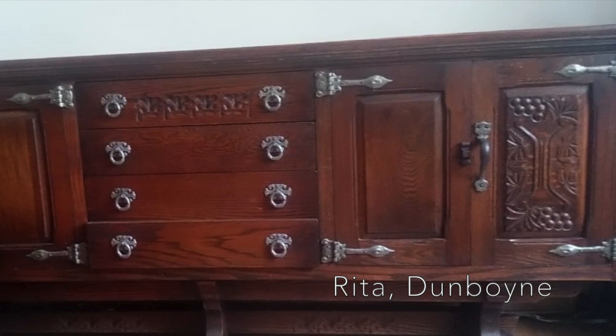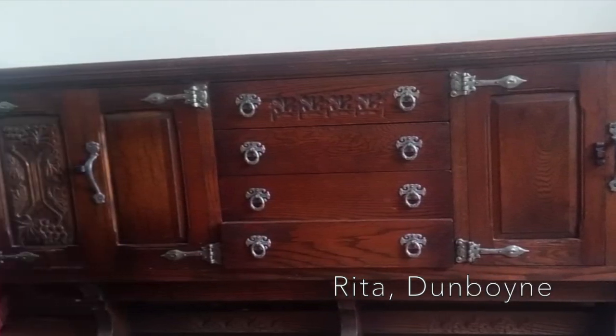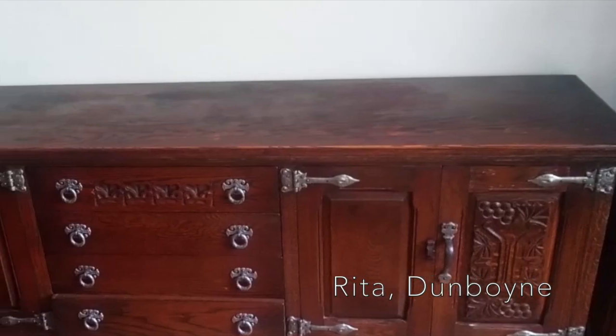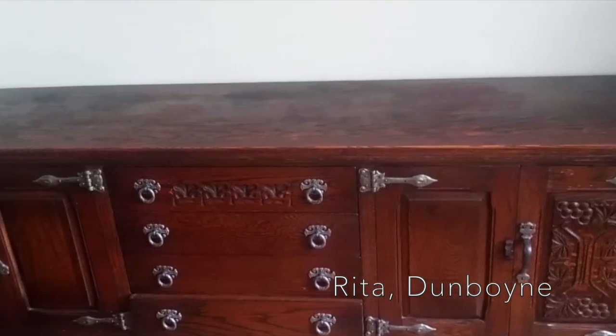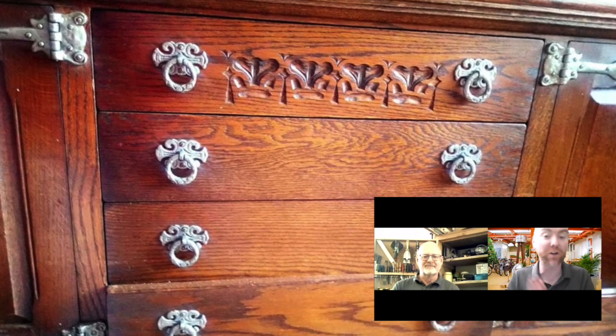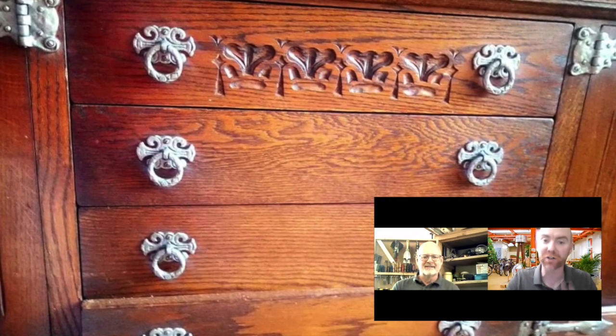Okay. Now she has sent in a picture here of a sideboard, and she said, I have this sideboard in my house for about 40 years. It's a solid piece of furniture, and it's in my sitting room. I do love it. It has a bit of wear and tear, especially on the top. I think it could do with being refinished. I'm reluctant to do it myself, as I'm afraid of ruining it. Do you think I can sand it down myself and re-varnish it, or should I leave it to the experts? What do you think, Ger?